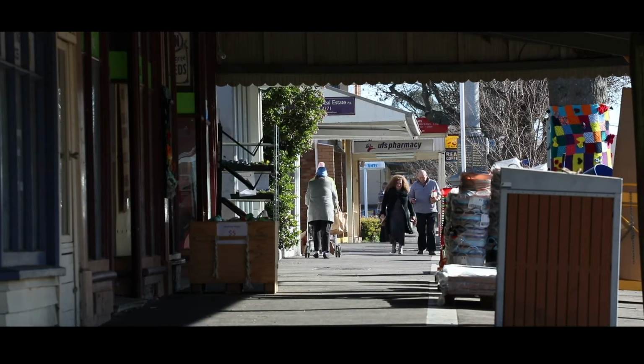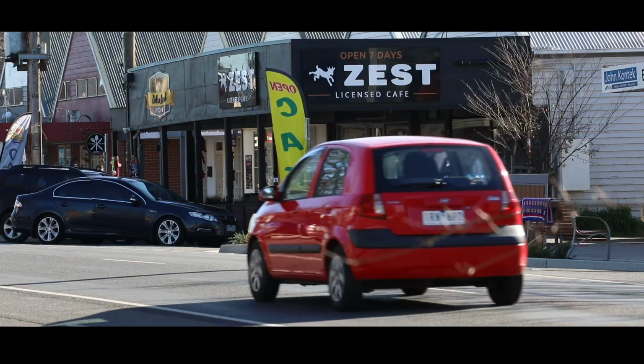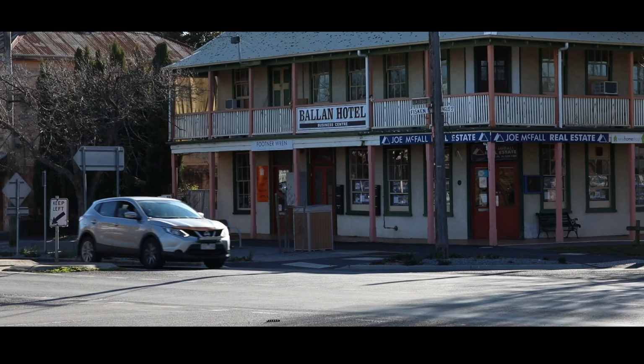Walking distance to shops, cafes and supermarket, this home is ideal for commuters being only 20 minutes to Ballarat and a 50-minute drive to Melbourne.